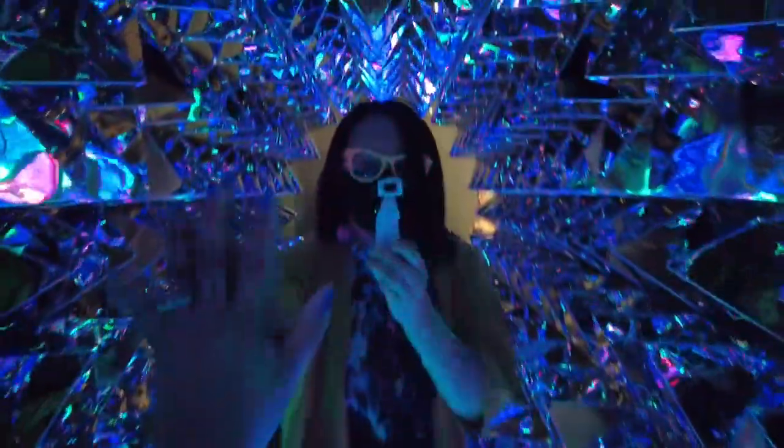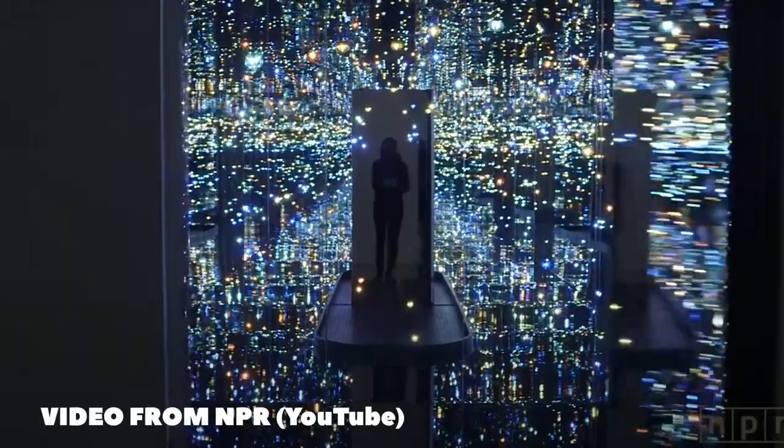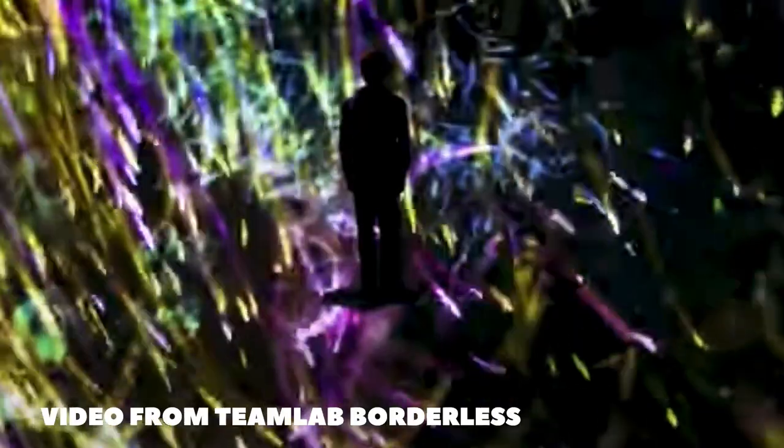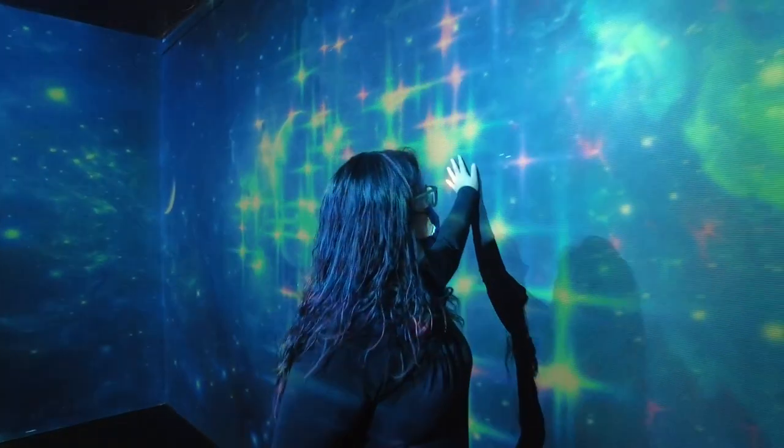Oh my god, I almost knocked into this. And incredible. It reminds me of renowned artist Yayoi Kusama's Infinity Mirror Rooms and the popular teamLab Borderless exhibit in Tokyo, both of which, along with the Moon and Back Gallery, are redefining art experiences.